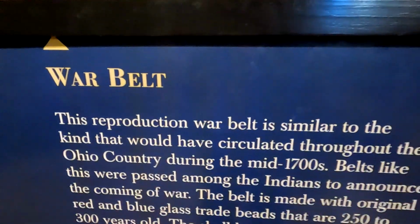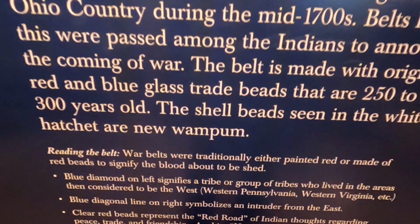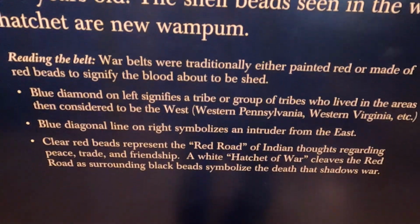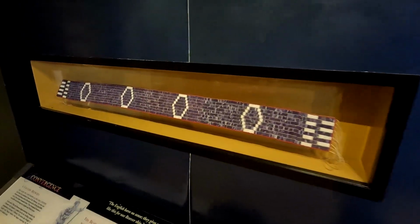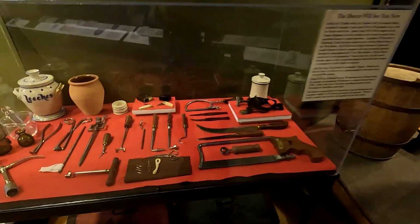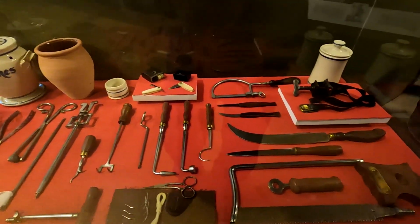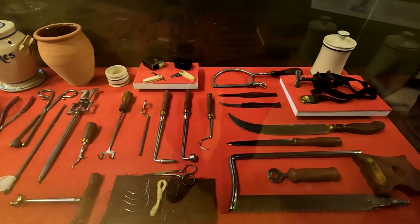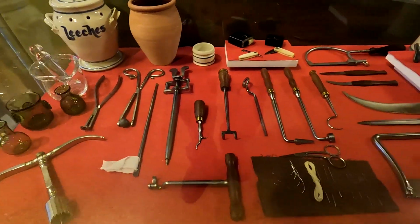They call this a war belt. Very interesting. I don't know how well this is going to come out with the smaller stuff. Pretty unique. Again, some more battlefield instruments. You probably wouldn't want to see any of these, but a lot of people did here, I'm sure. It's pretty primitive looking tools. This is about what they had.